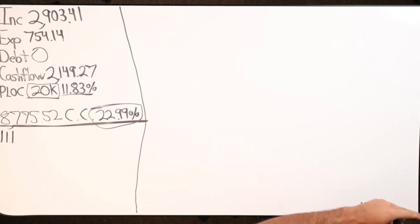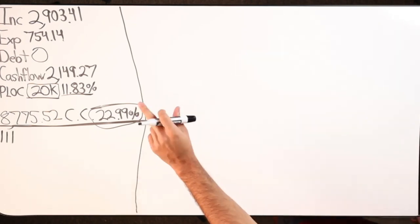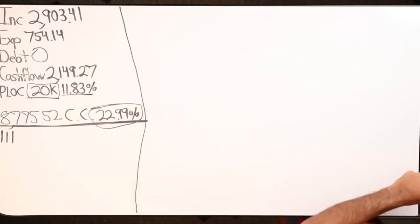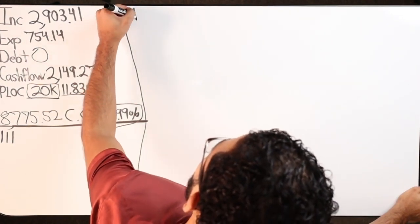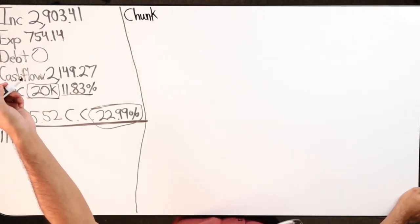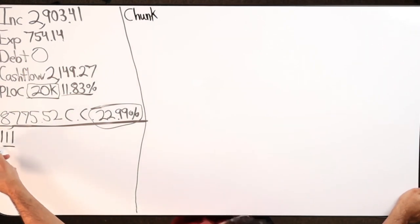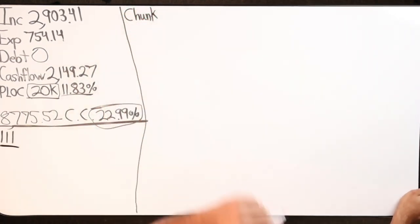I'm sorry, I think you have the wrong sheet. That's okay, you're gonna help me, because you've got the right one in front of you. So I have expenses at 754.14. What do you have? Total expenses per month. My living expenses, I just rounded it up to 700. Oh, okay, so if you rounded it up, then that makes sense. Then you probably already included the 111 in your expenses.